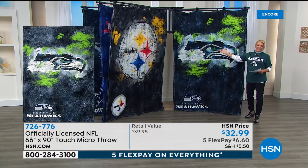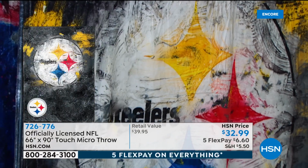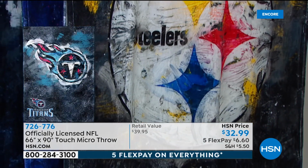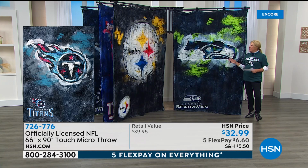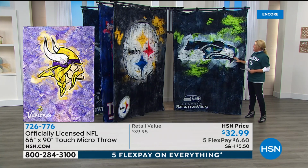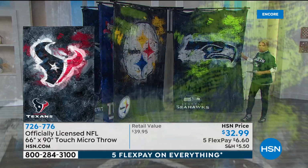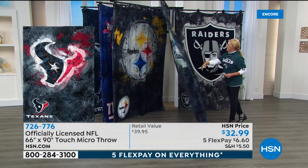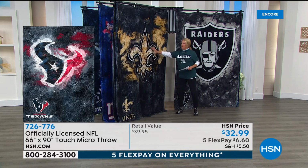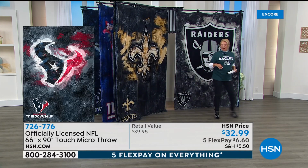There's our Pittsburgh Steelers fans. Look how awesome that design is, right? It's just so bold. It's very, very unique. It's very unusual. We have never, ever done a throw anywhere close to how this looks. It's just really neat. Then, of course, by the way, there's the Seattle Seahawks. As I move on over there, you're gonna see New Orleans. Of course, Drew's back in action. He's just incredible as always.